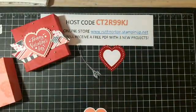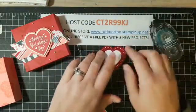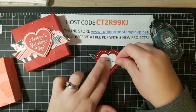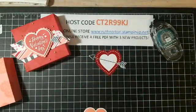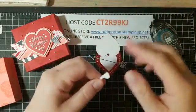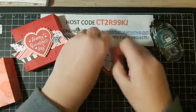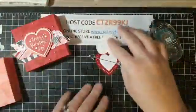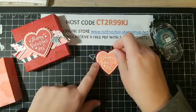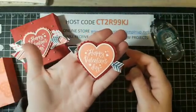All right, we're going to layer this all together now. So I'm going to use my Snail, and I'm going to put just a line of Snail on that scalloped heart that we punched out, and I'm going to place my arrow on there, just like that. That's going to hold it down. And then I have some Dimensionals. I'm using the edges of one of my pieces, so we're just going to stick that on the back of that straight-edged heart. Stick that in my pile of trash there. And then this is just going to go onto that scalloped heart. Isn't that cute? Isn't that the cutest little embellishment?